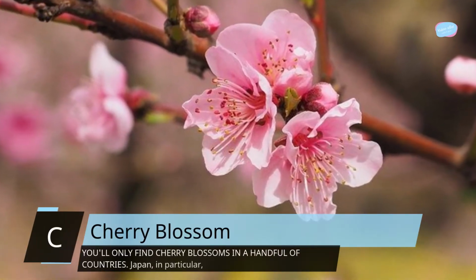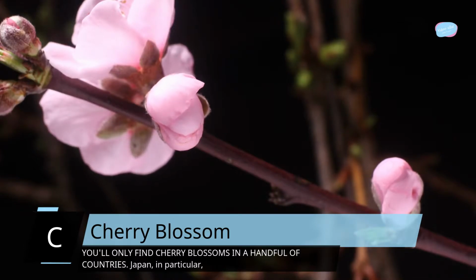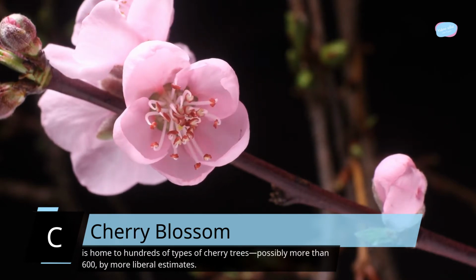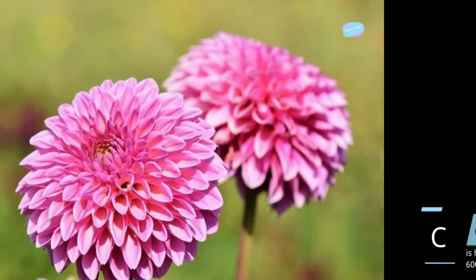C for cherry blossom. Fact: you'll only find cherry blossoms in a handful of countries. Japan, in particular, is home to hundreds of types of cherry trees, possibly more than 600, by more liberal estimates.